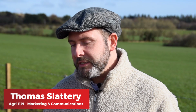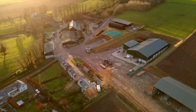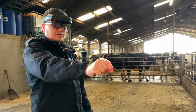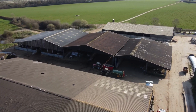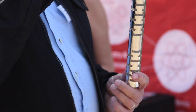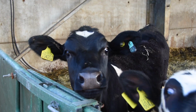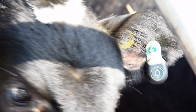What's really exciting as well is to see the use of the Agri-EPI satellite farm network, which is a network of 25 commercially operated farms around the UK, which technologists, academics and project partners are able to then test exciting new technologies in a real commercial environment. And this has been a great example of that today. We've actually got two projects running here at the moment, one of which is the Aquapulse device, and it's a water treatment process. And then we have the Healthy Heifer project, and that's ear tags going in calves. You can hear more about that as you go around.